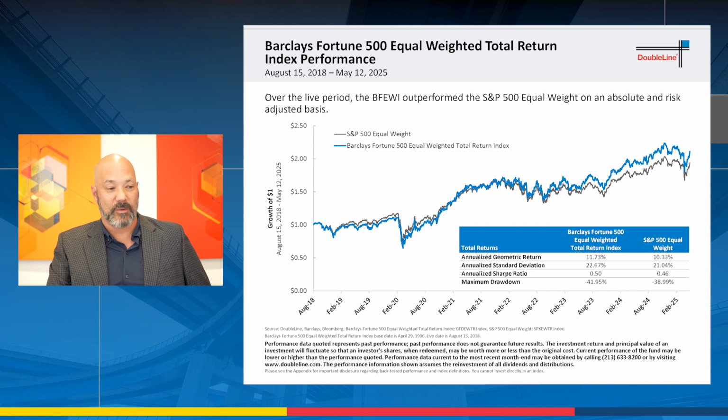Higher Sharpe ratio, very similar standard deviation, and a little bit more drawdown there that happened in 2020. So we think that this is a better index, a better way to invest in an equally weighted index, and also gives you a little bit more diversification away from those S&P 500 names than you would get from the market cap side of things.